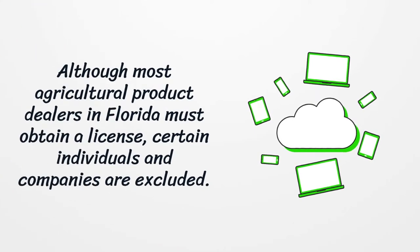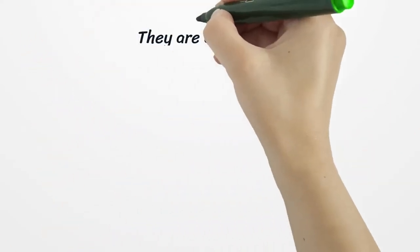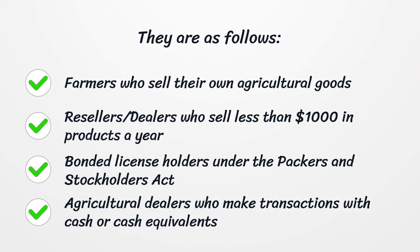Although most agricultural product dealers in Florida must obtain a license, certain individuals and companies are excluded. They are as follows. Farmers who sell their own agricultural goods. Resellers/dealers who sell less than $1,000 in products a year. Bonded license holders under the Packers and Stockholders Act. Agricultural dealers who make transactions with cash or cash equivalents.